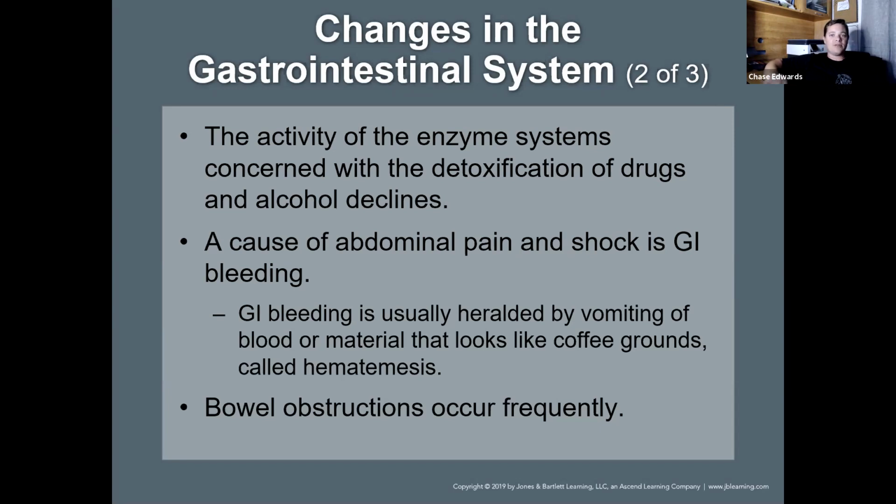So bleeding that travels through the lower digestive tract usually manifests as black or tarry stool. We've talked about that in past issues. And that's called melena. Do y'all remember that? Called melena or melena.